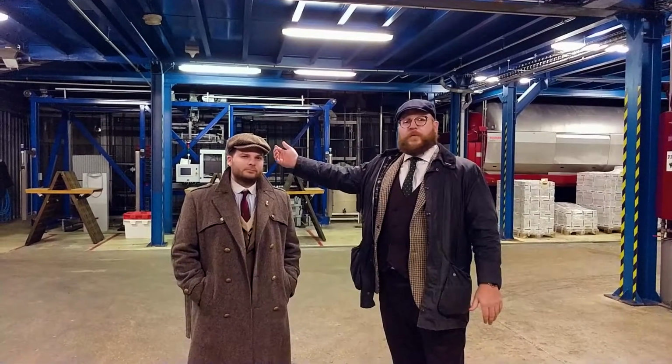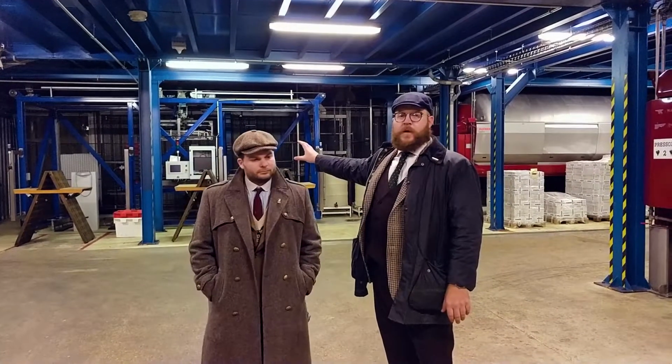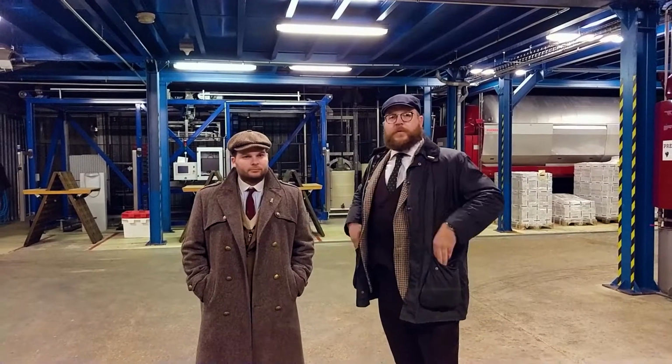Right now we're in the receiving area for the press. The grapes are brought through the door behind me, and then the crates are unloaded and put into initial sorting, and Charles will take it from here.